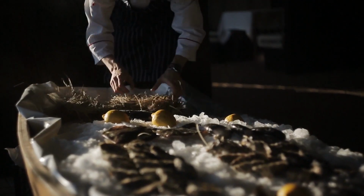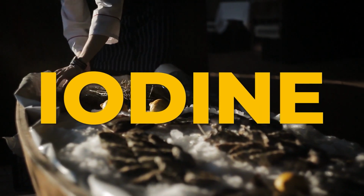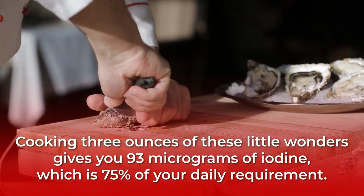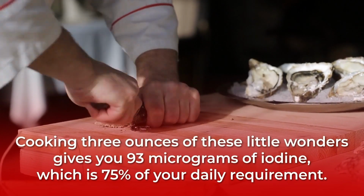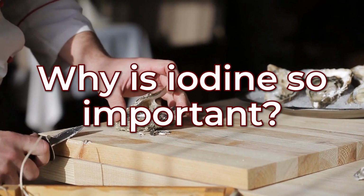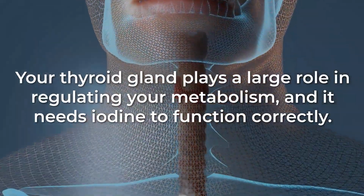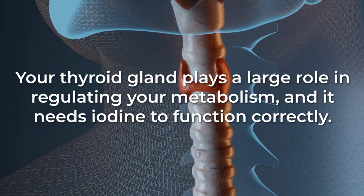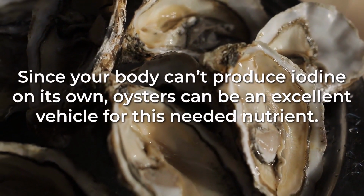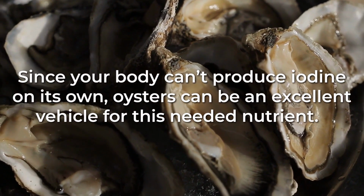These marine-based gems are packed with a ton of nutrients, specifically iodine. Cooking 3 ounces of these little wonders gives you 93 micrograms of iodine, which is 75% of your daily requirement. Why is iodine so important? Your thyroid gland plays a large role in regulating your metabolism, and it needs iodine to function correctly. Since your body can't produce iodine on its own, oysters can be an excellent vehicle for this needed nutrient.